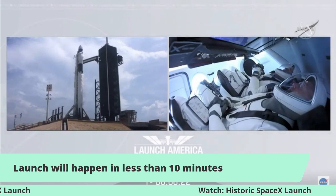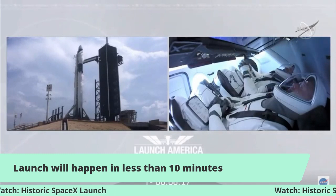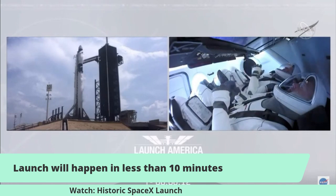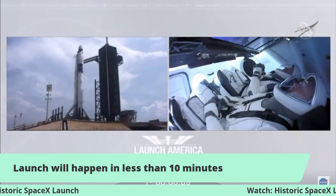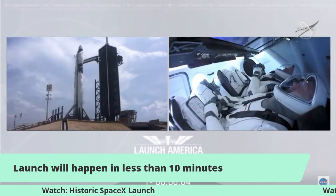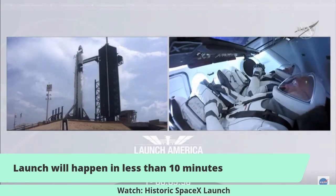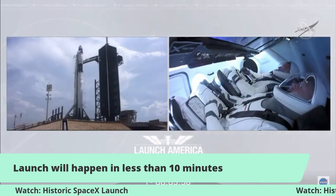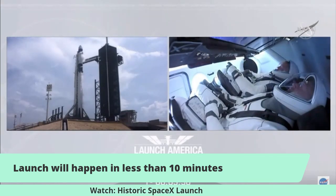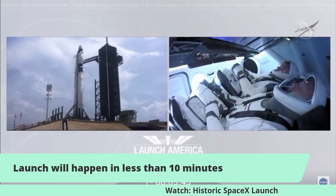We should hear that call out, RP1 load complete, coming up in about 6 minutes. Again, RP1 is just that densified kerosene, that rocket fuel that Falcon 9 is going to use to power Bob and Doug to orbit today. And stage one fuel is closed out. Right on time. That call out indicates that the fuel loading on the first stage is complete. Draining back the lines now. So first stage and second stage fuel are complete.